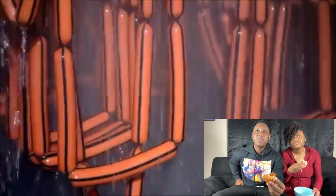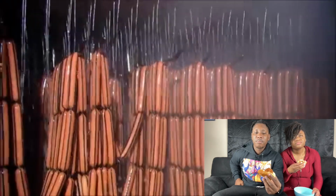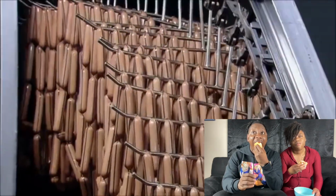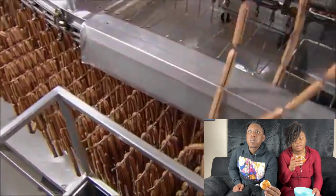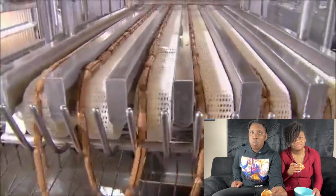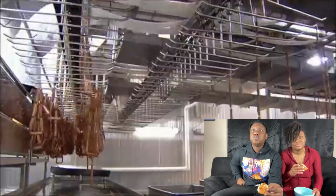Something wrapped around. Hot out of the oven, these franks are drenched in cold, salty water to chill them in preparation for packaging. The hot dogs then file down to an unloading zone. Here, a machine pulls them off the bars onto a conveyor. Then, the hot dogs slide off the conveyor into metal containers.